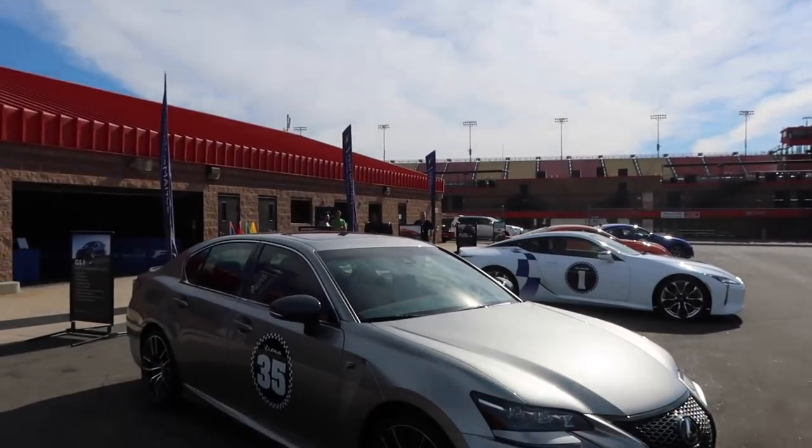All right, I am in the Lexus GSF, 5-liter V8, 467 horsepower, 389 pound-feet of torque, and I am on a slalom course right now. Top three people win some sort of prize. We're not sure what. There's a lot of pressure.